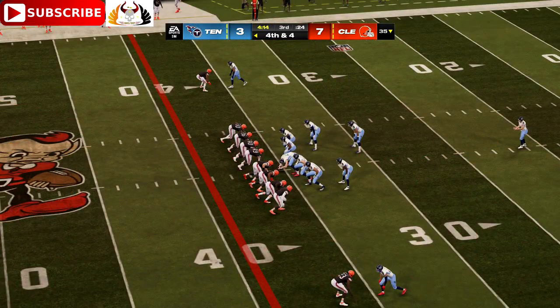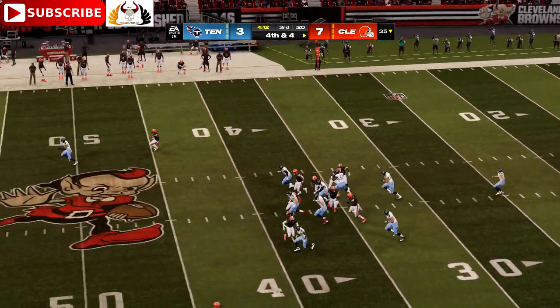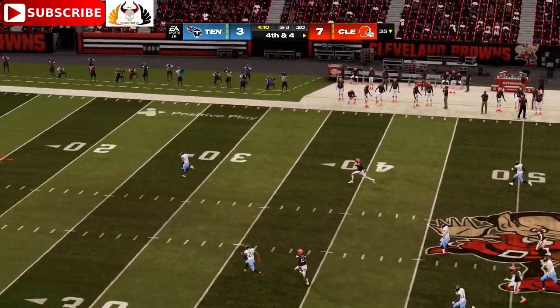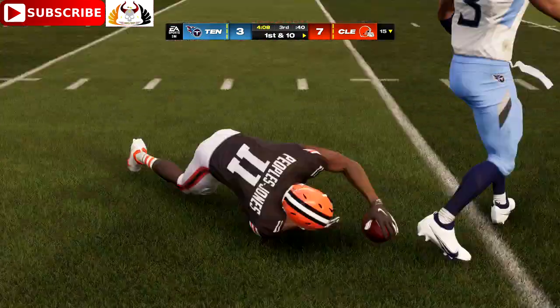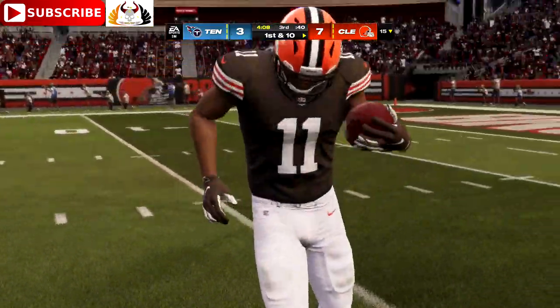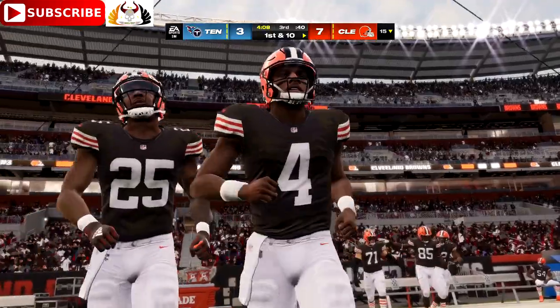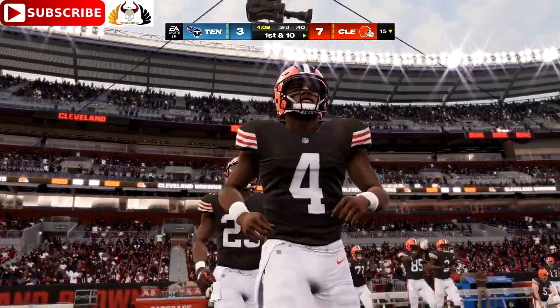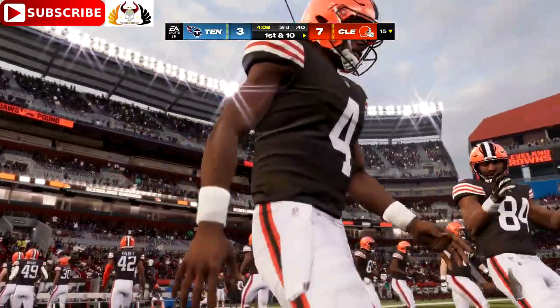Here's Ryan Stonehouse now as he'll kick it away for the second time. It's a 46-yard punt, 2 on the return. And the Browns will take over with a 1st and 10 deep in their own territory. Heading out as the Cleveland offense now as they get set to take over here.